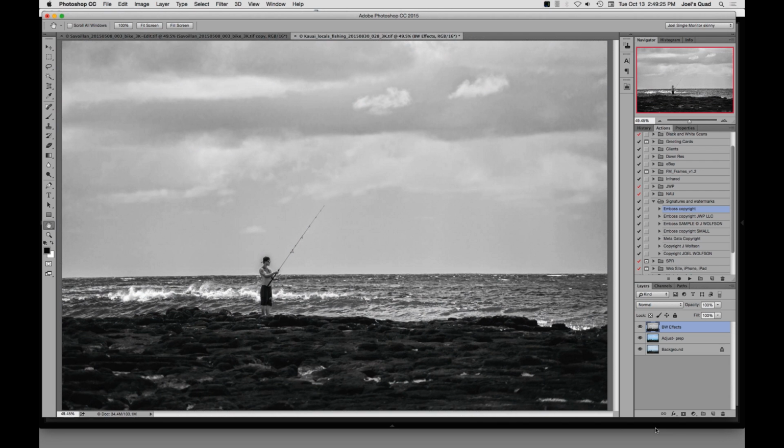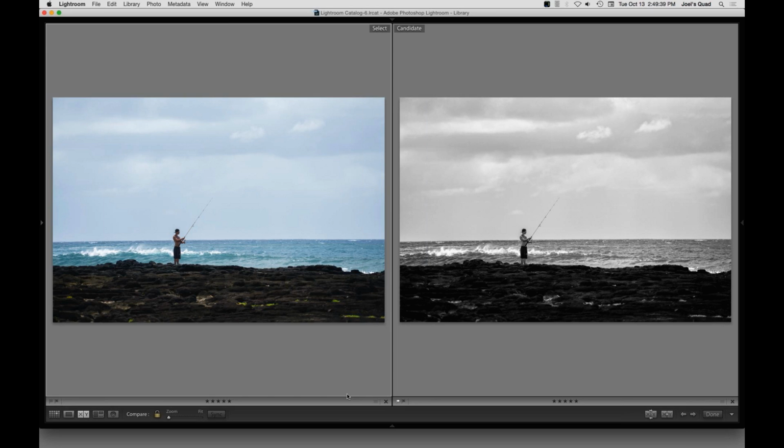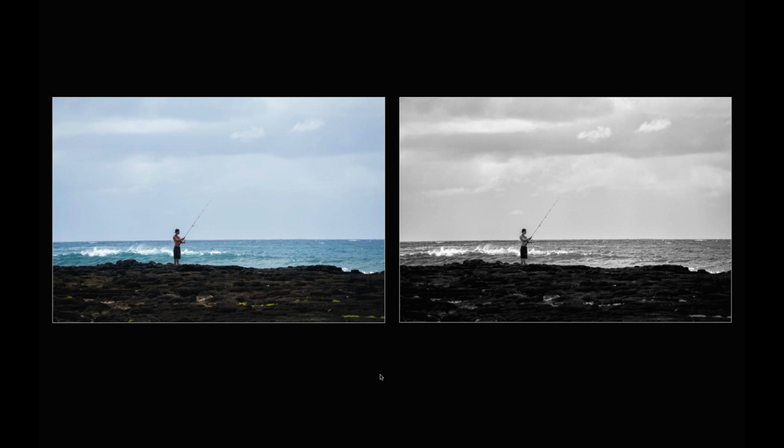So let's see. I'm going to try to do another image really quick here. I'll just do my quick comparison here so you can see. There's our before on the left. There's our after on the right. We have a nice black and white with just a couple plugins and a couple quick trips into each one.